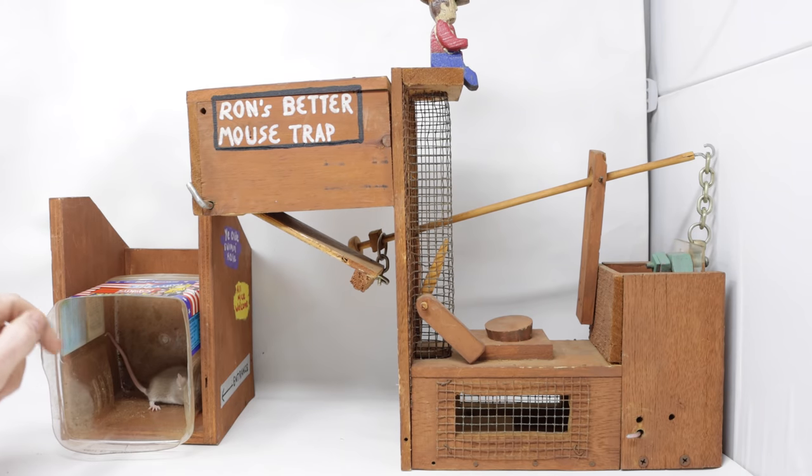Well, it looked like it worked with our pet mice, but can we catch wild mice in the barn? Let's go set up the motion cameras and see what happens.